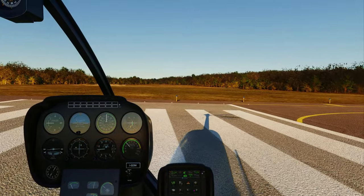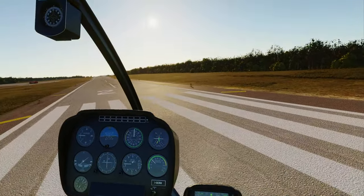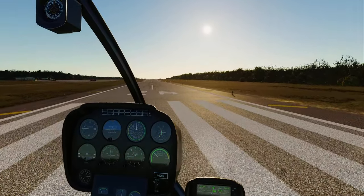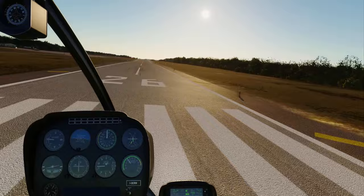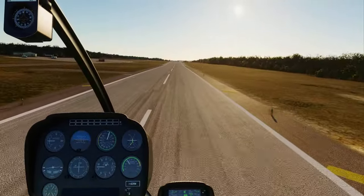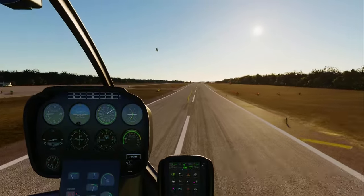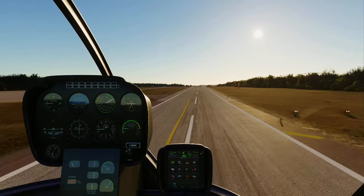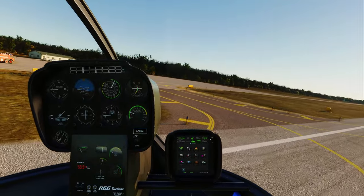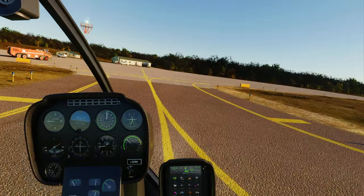This thing handles really well for MSFS. My expectations were low, but this thing has surpassed them. The code here is Kilo Mike Charlie Delta.